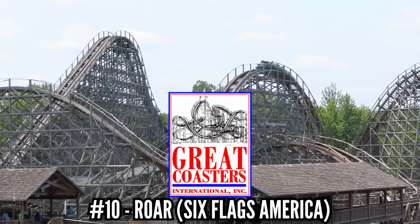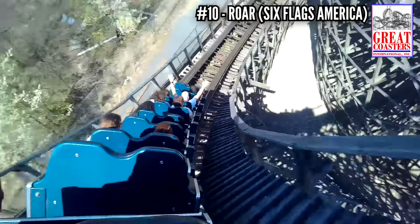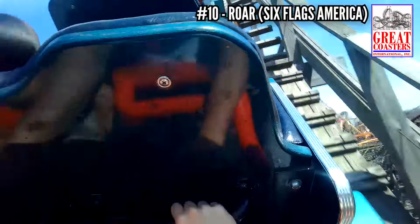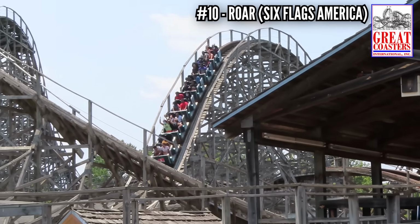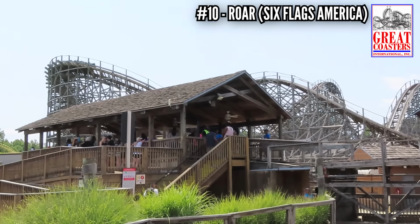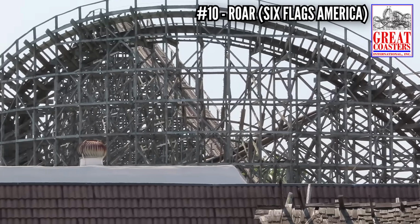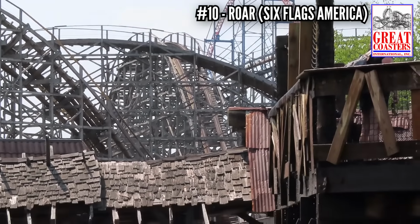Number 10. Great Coasters International, Roar at Six Flags America. This is an old school GCI twister, opening in 1998, and it looks good on paper. 85 foot drop, almost 3,500 feet of track, nothing straight, everything is curved. When I last rode this, it had next to no force and gave me a splitting headache. So unless something changes this year, it's one of my least favorite wooden coasters and the worst GCI that I know of.